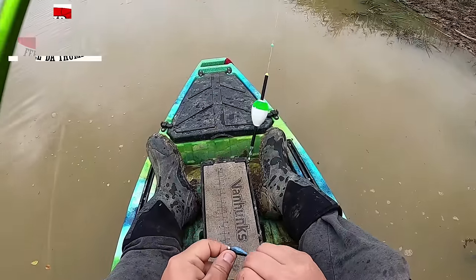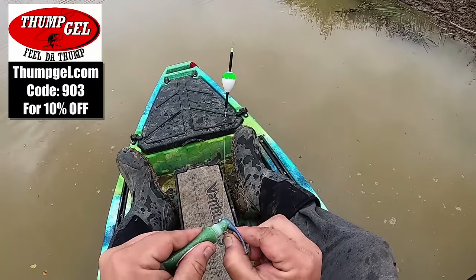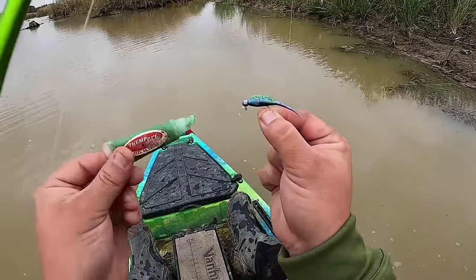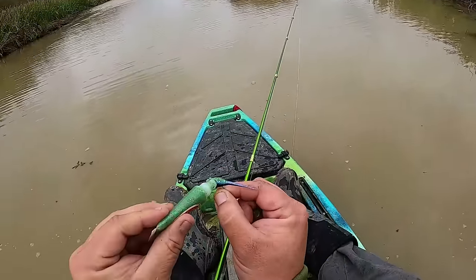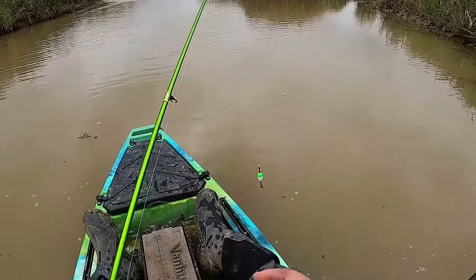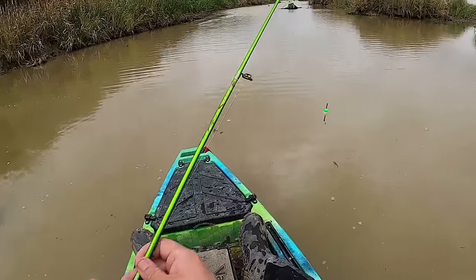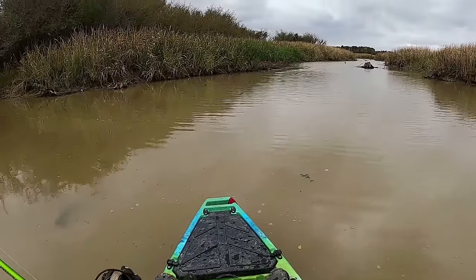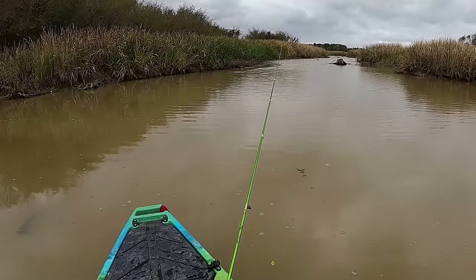All right, guys, I'm also using thump gel today. I'm telling you, I know y'all see this muddy creek, and in my opinion, it's even muddier than it was the last time I was here. And this thump gel, one, it's going to give it that little sparkle, but more importantly, it's going to give it that smell, okay? And I've mentioned this in past videos. I think that thump gel smells like shad. That's what I think it smells like. And these crappie love it. They really do love it.